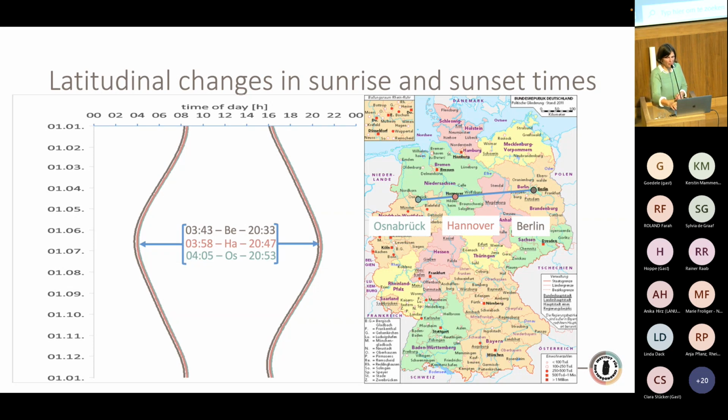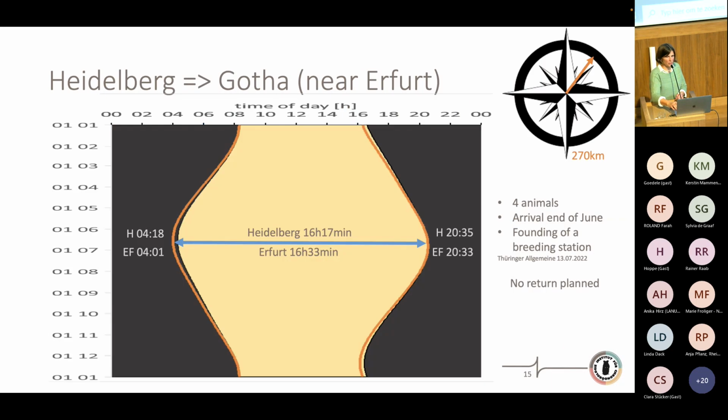And if we just go into these examples, here was a transfer of animals from Heidelberg to Gotha, which is close to Erfurt. So here we have the direction. And here's a conflicting signal. Photoperiod is increasing, but sunset time is advancing. Maybe not so much, and maybe this effect was larger. So maybe that was a lucky case, and nothing happened.